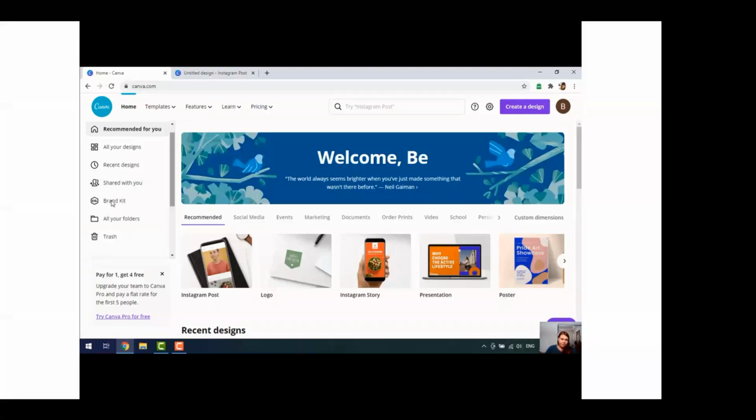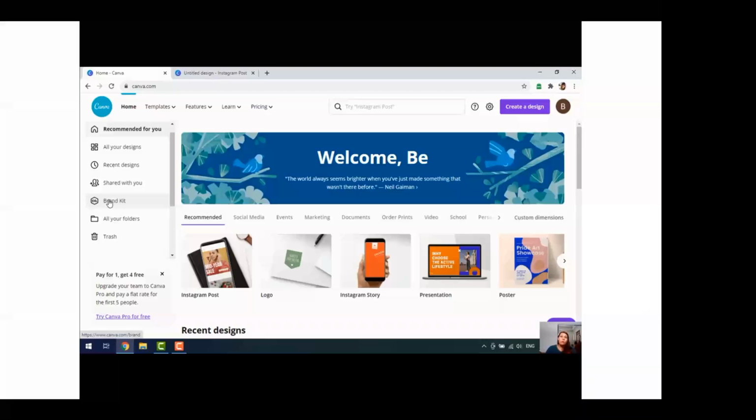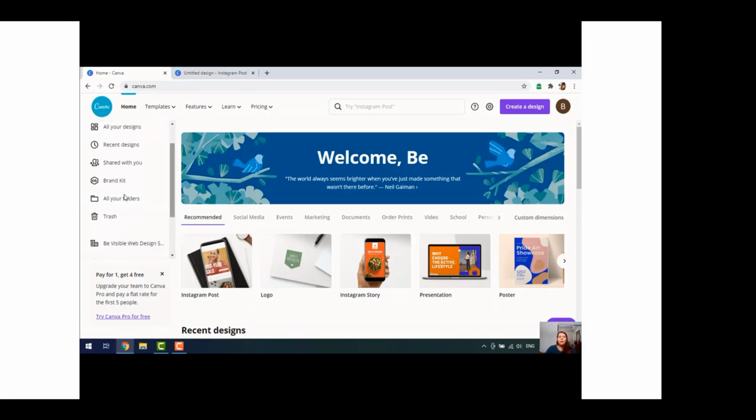The brand kit is where you can store your logos, your colors, any templates that are sort of your go-tos, anything that you need easy access to. And then all your folders is great, because if you are using Canva as your one-stop graphic design shop, then you can subdivide everything that you're creating. So you can have all your social posts stored in one folder, your promotional materials like your flyers in another, and I don't know, lesson plans and schedules somewhere else.